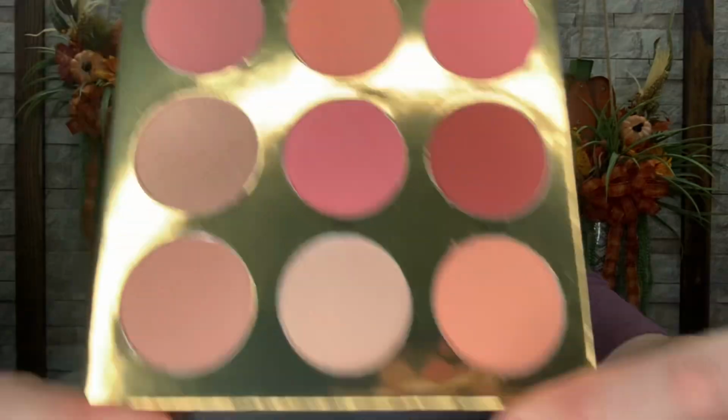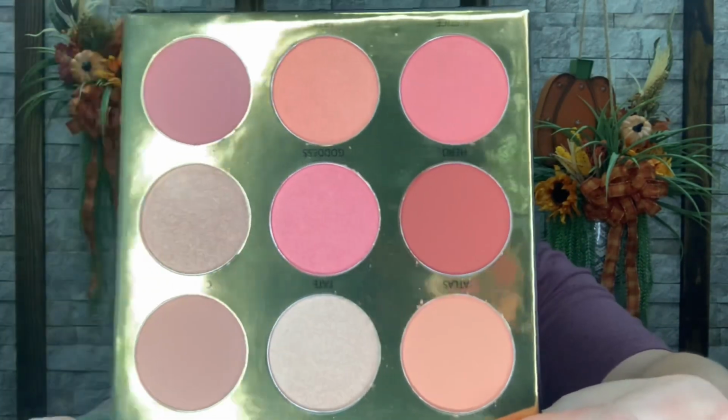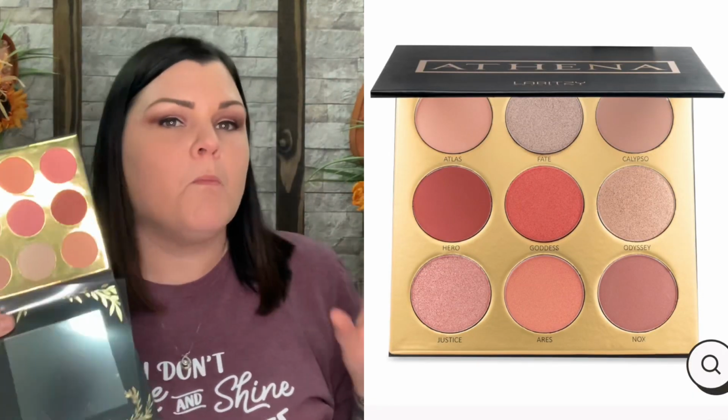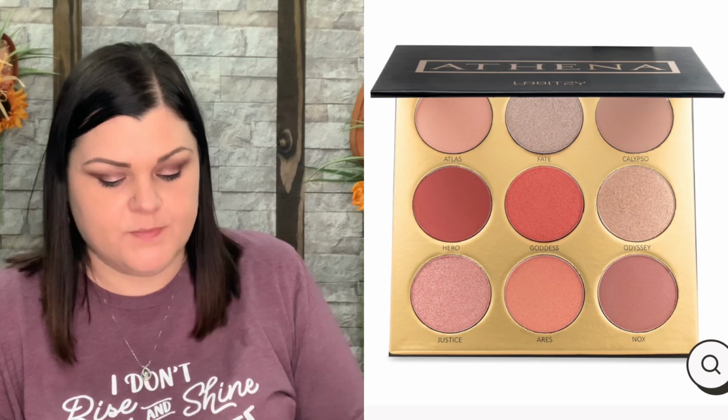And then when you open it up, those are the colors down inside. Very pretty. I like the shimmers and I like the neutral to mauves. Like, I like those colors. It's very pretty. So that is the Athena palette by Lorizzi Cosmetics.